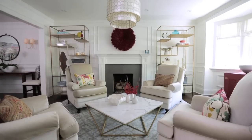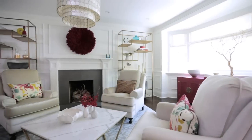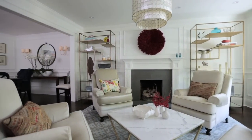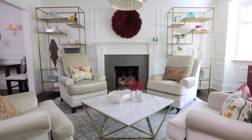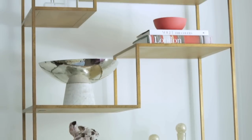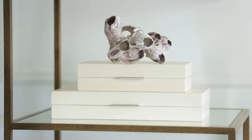In the living room, we decided to use the space a little bit differently. There was a family room in this house, so we chose to make the living room an adult space. A more intimate space for four velvet club chairs, a place where people can sit and have a drink before or after dinner. Instead of designing the typical built-ins flanking the fireplace, I opted instead for a set of gold etageres. They're a little bit modern and they add just a touch of glamour, and of course it provided a great space for the much-needed display.